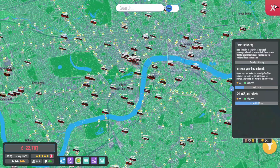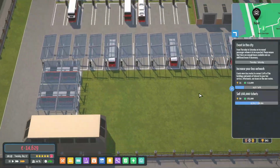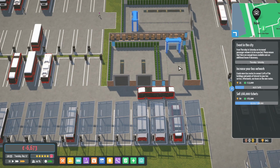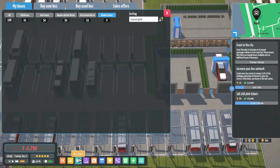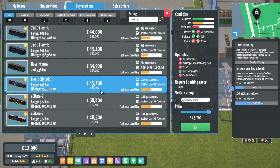Because we still have 0 hour gaps between shifts, which is not good. We have at least got the more photovoltaic panels. We're only still paying 30,000 a day for electricity. Right, we're finally about to break even. Right, that line city is a good deal. But we'll see.